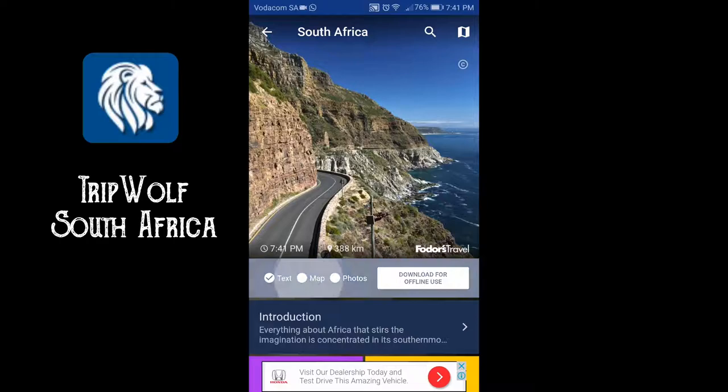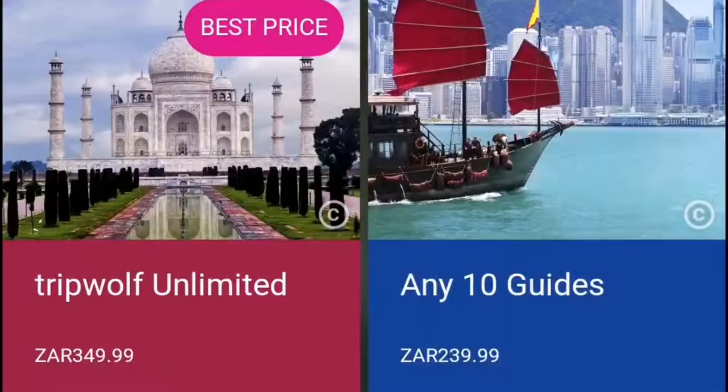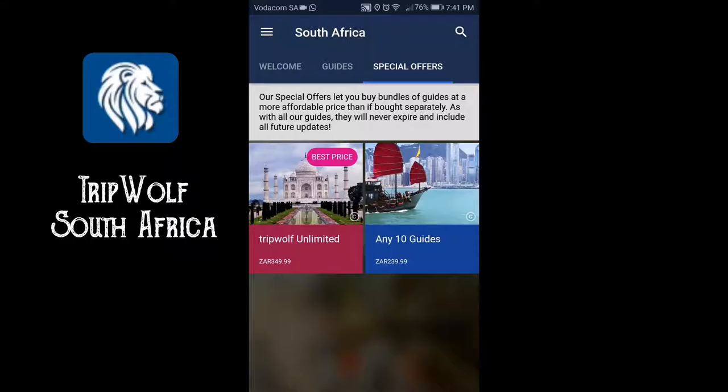You have to upgrade to get any guides, so that sucks. And 10 guides for 240 rand. So you have to pay per guide, it seems. Okay, so the next one is South African Travel Guide with a flag.